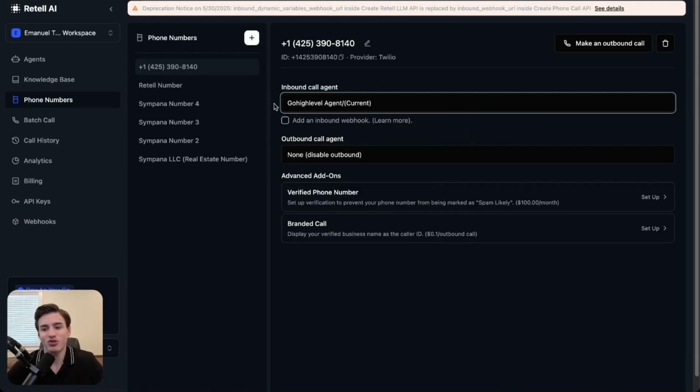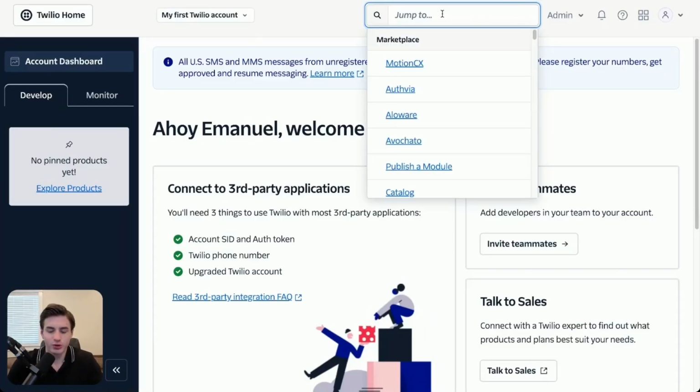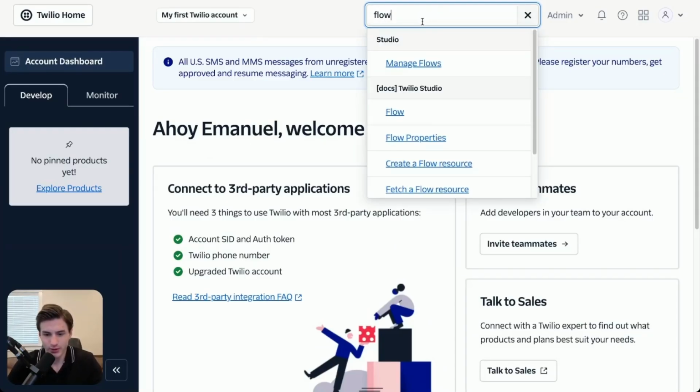Now, a question that a lot of people ask is, okay, I can buy a phone number directly through here, but I don't want to switch my number on my website at all. How do we fix it so that the number on my website stays the same, but this number could respond to the calls? So the way we're going to do that is we're going to go to Twilio, and we are going to create a Twilio flow. So let's do that really quick. So now once you're in Twilio, you're going to go to flow over here, and then you're going to click on manage flows.